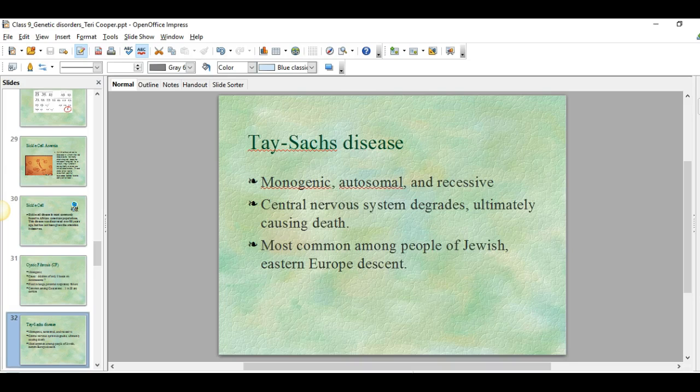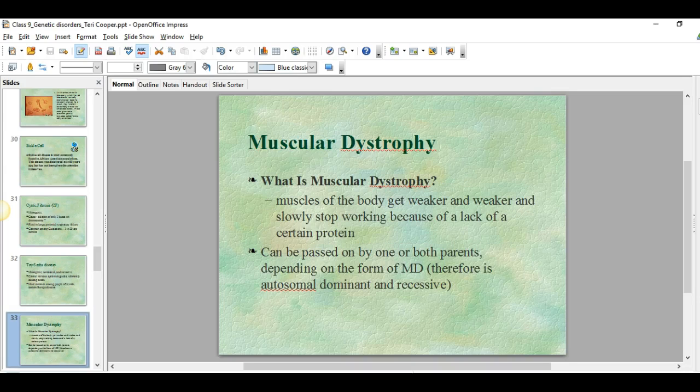Tay-Sachs disease is monogenic, autosomal and recessive. The central nervous system degrades and ultimately that causes death. It is most common among people of Jewish and Eastern European descent.